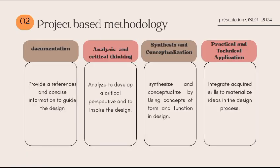To ensure a smooth project in the methodology workshop, we go by a framework fulfilling clear objectives. First, the documentation that provides a comprehensive reference with clear and concise information to guide the design. Second, the analysis of spaces to develop a critical perspective by analyzing an example to detect and assess the target function. Third, the synthesis and conceptualization to learn how to extract and use concepts of form and function to enhance the creative thinking. And finally, fourth, the practical and technical applications by integrating acquired skills to effectively materialize the design ideas.